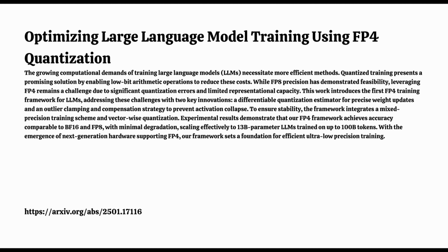Their solution is called outlier clamping and compensation, or OCC. They clamp or limit those outlier values to a predefined threshold, preventing them from distorting the quantization. But they don't just discard the information those outliers represent. They create a sparse matrix to compensate for the clamping, preserving the overall structure of the data. And they have some pretty compelling visuals to show this in action. Figure 4 in the paper shows how OCC preserves the structure of an activation tensor after quantization. The quantized version using OCC closely resembles the original, while the version without OCC loses a lot of crucial detail. It's like comparing a photo taken with a good camera to one taken with a blurry lens.